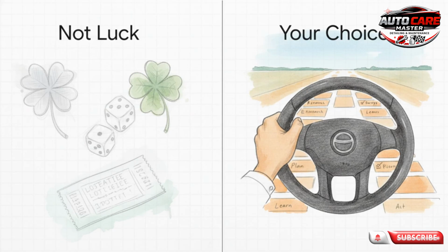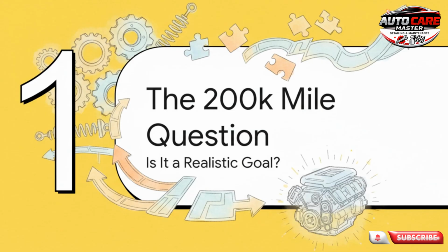Well, I have some really good news for you. It is not about luck at all. Getting a car to last a long time is not like winning the lottery. The real secret to a car's longevity is actually not a secret. It all comes down to a series of choices, simple choices that you, the owner, make every day. So let us get right to it. Is hitting 200,000 miles a realistic goal in this day and age? The answer is a resounding yes. In fact, it has never been more achievable.